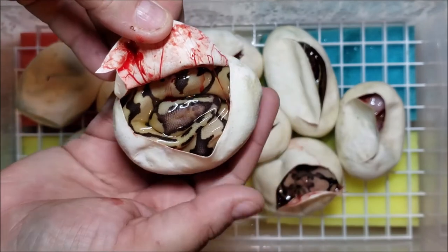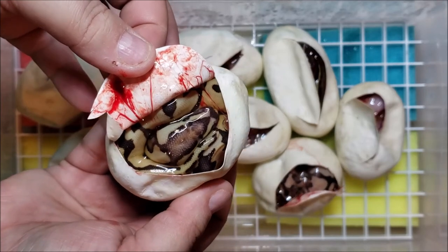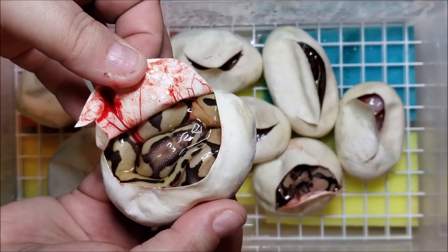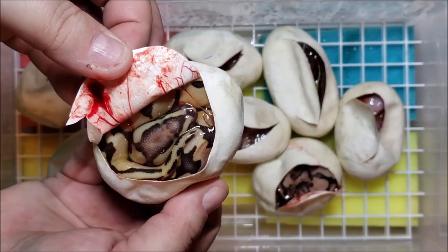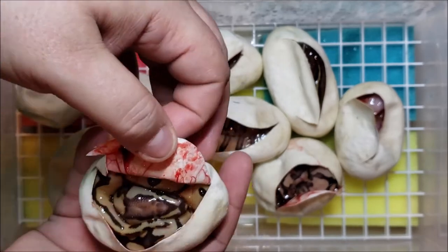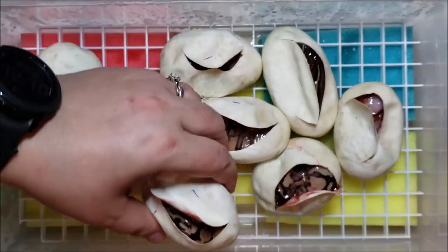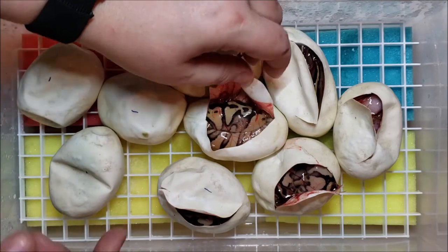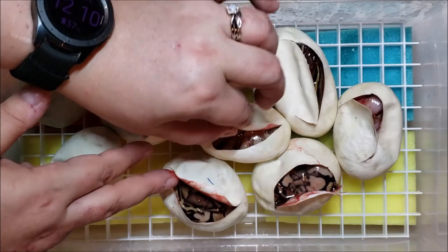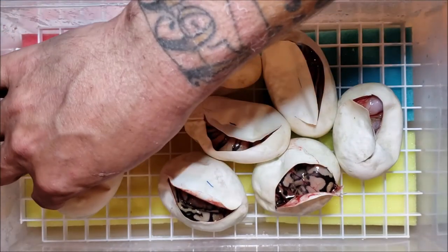Beautiful Enchi head. Look at that. Wow. Pastel Enchi freeway or yellow belly. You mean asphalt or yellow belly? Yes. I love that head. It's stunning. I can't wait to see that one out of the egg. But you see, that is slightly different. Mm-hmm. That's why I think that one might have been asphalt. I could be totally wrong though. Could be the other way around.